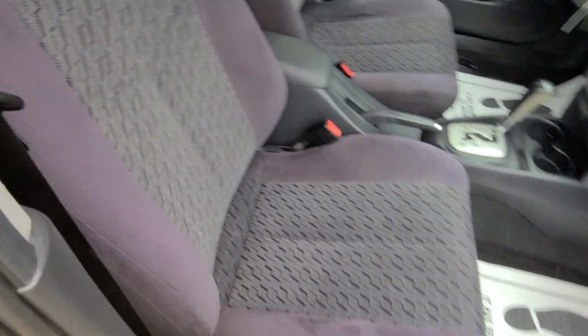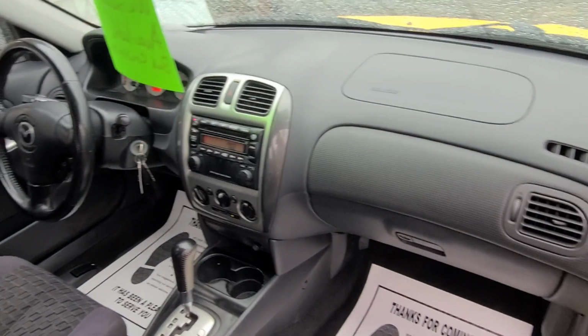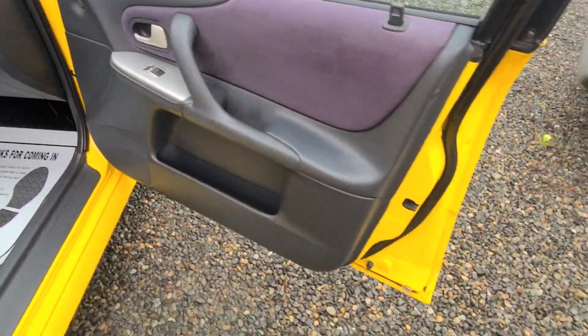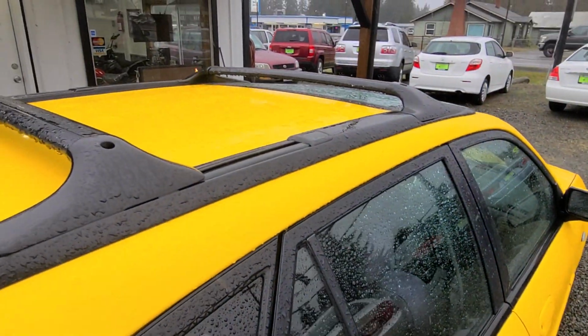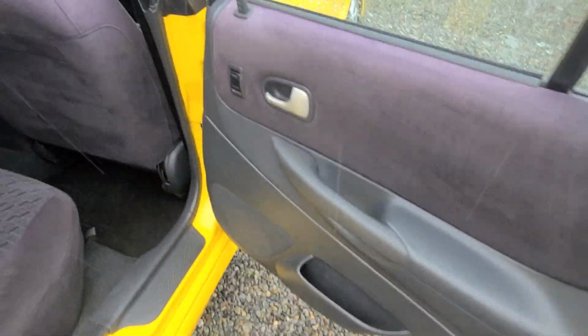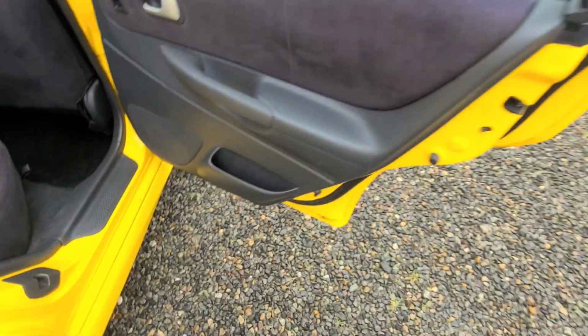The seats, this car is in really nice condition. Has a sunroof. The dash is in very good shape. Floors are nice. Power windows. It's got a roof rack up top. Coming back to the back side here, the door cards are really nice. The seats are in really good condition. Floors are good.